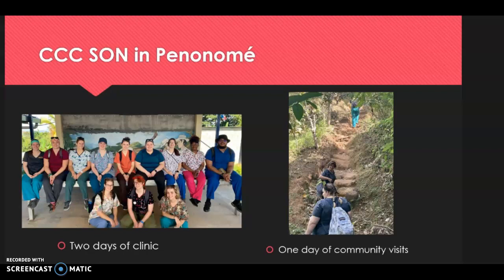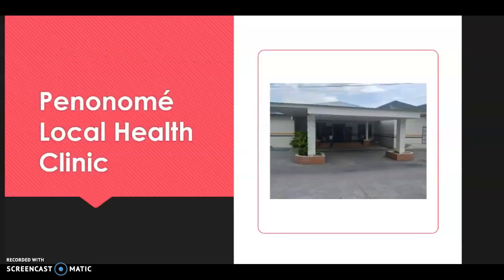As in that picture, you can see that is where we had lunch and where the children would play while we were giving care to their families or while they were waiting in line.